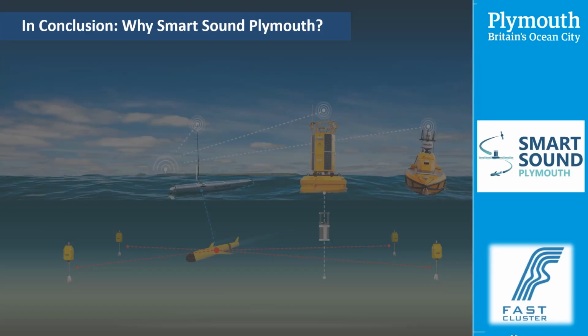So in conclusion, I just want to summarise the points that I've been talking to you about over the last 30 minutes. Initially we talked about the natural environment. Plymouth has a fantastic natural environment off the shore here. We can facilitate a whole host of validation missions on any kind of marine technologies. We can provide sheltered bays, shallow water environments, right through to deeper waters and more hostile open water scenarios.